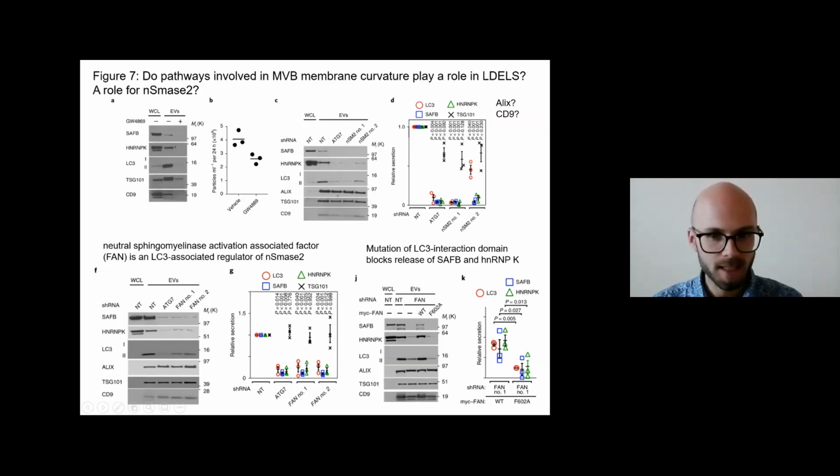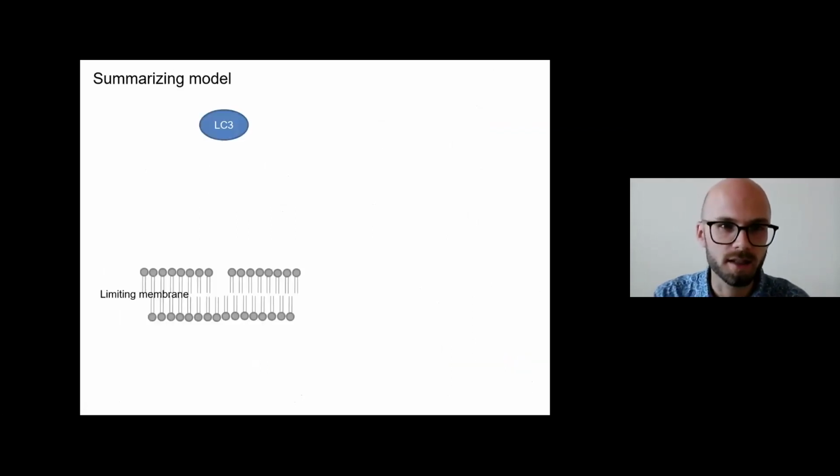So this is the end of the results, and the first time I read it, it sort of puzzled me because you have all these proteins that are interacting together, and I took the opportunity to summarize this into a model.